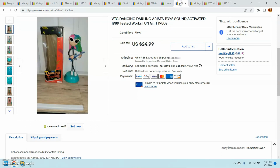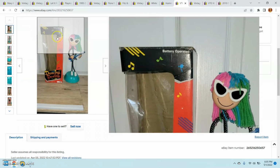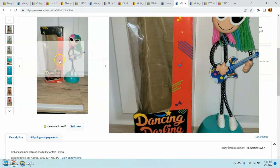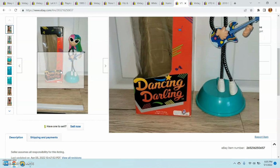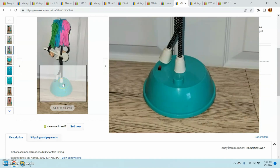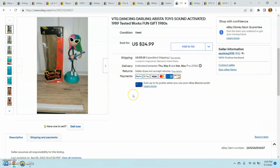Picked this up at one of my favorite little barn flea market places that I like to go to every now and then. This is a Dancing Darlin toy from 1989. How these work is you put some batteries in it, and then you play some music. You put it up close to this little spot right here behind the girl. And as you play the music, she starts dancing. It's really, really cool. Really neat late 80s, early 90s technology in toys.